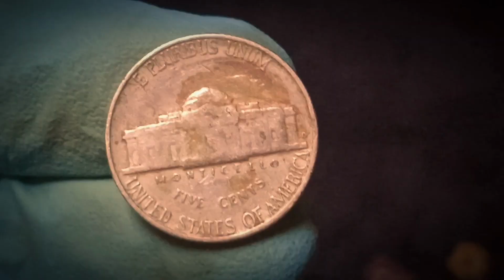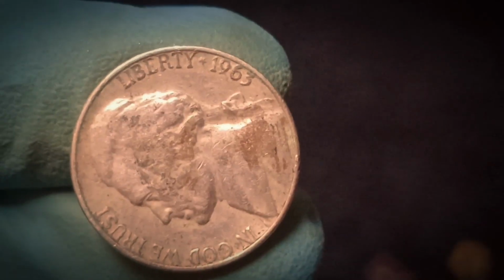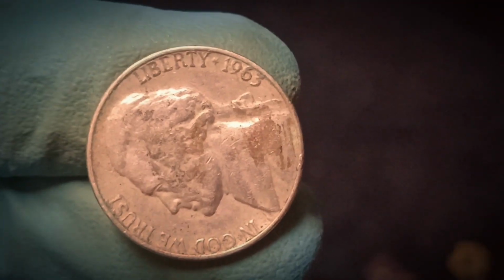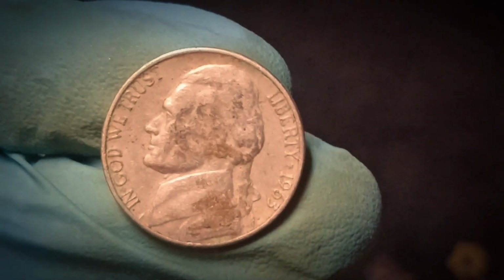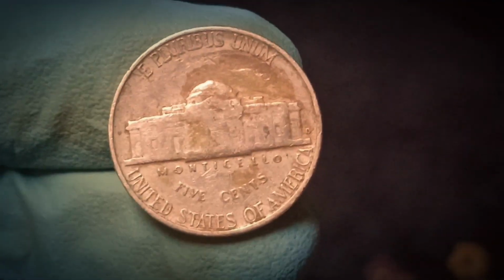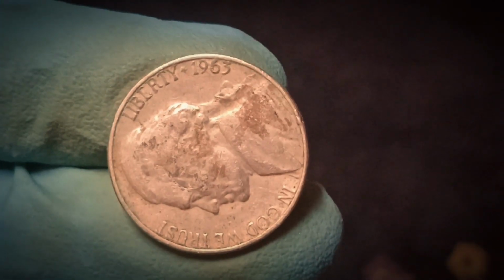However, in some incredibly rare cases, leftover silver planchets from previous coinage, such as the silver Roosevelt dime or wartime nickels from the early 1940s, mistakenly made their way into the presses. The result? A 1963 Jefferson nickel with the sheen, weight, and metal content that defies everything the U.S. Mint's records say should exist. This wasn't just a fluke, it was a mind-bending anomaly that made collectors' hearts race. Such a coin, especially in mint state, could fetch up to $50,000 or more at auction. But that's still just a fraction of the full story.